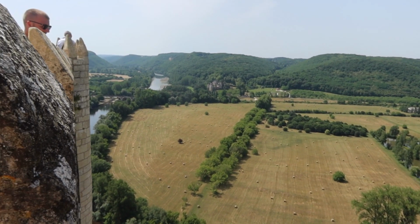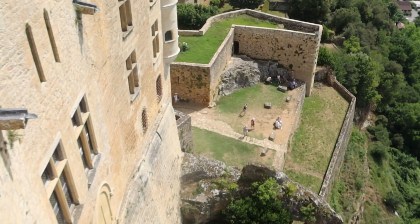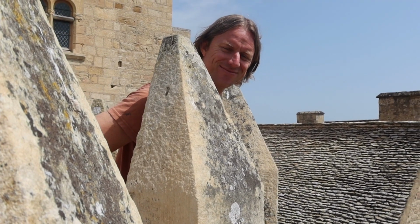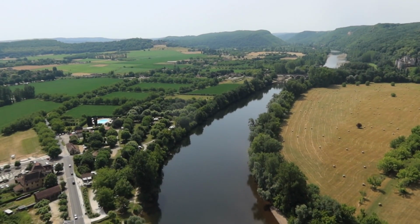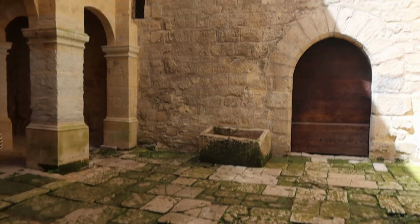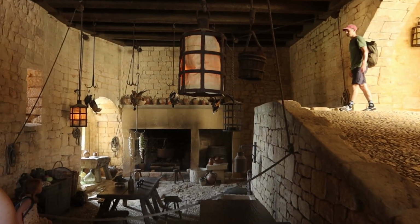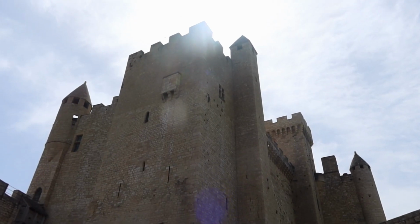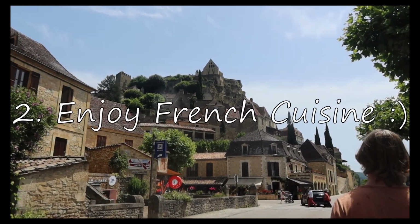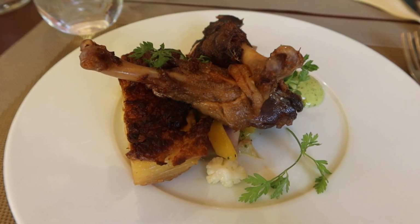We enjoyed walking inside the castle, listening to the audio guide, and imagining what it looked like before. And the castle is very well kept. Of course, to eat French cuisine. After the tour, we went down for French lunch. You cannot go wrong when you eat at a French restaurant.